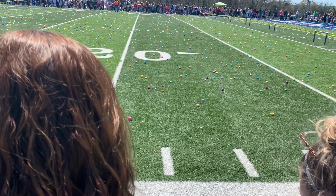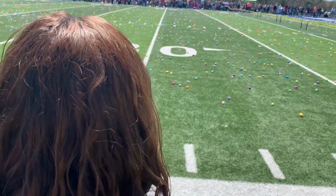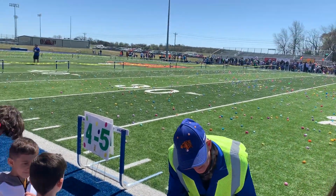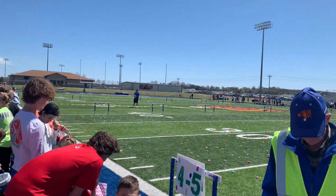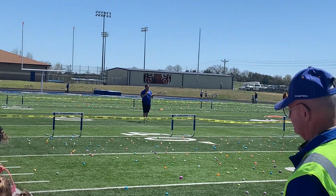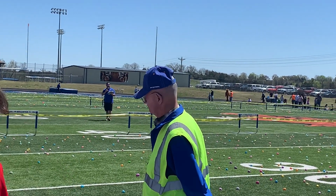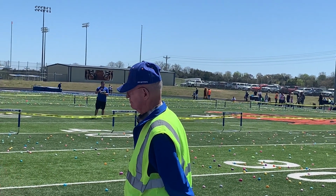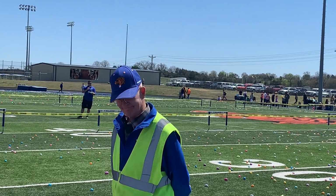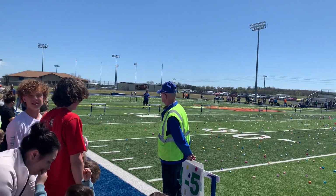With our scavenger hunt, we'll start with our scavenger hunt winners first. These prizes can be picked up at the prize table just below the media tower here underneath the red roof. In the 1 to 3 year old scavenger hunt, the winner is Azarius Ferris. Our 4 to 6 year old scavenger hunt winner, Connor Weary.